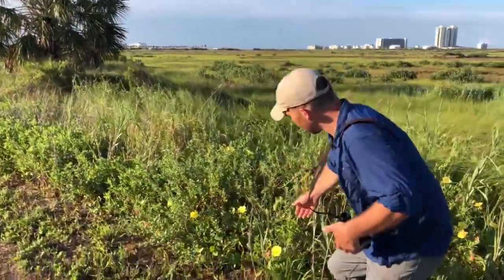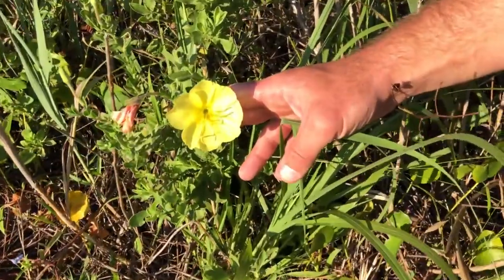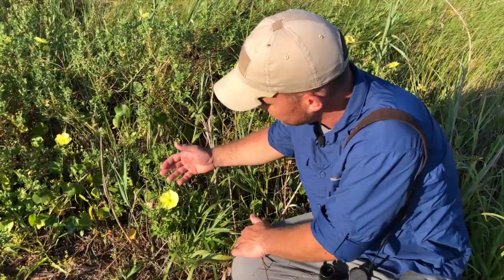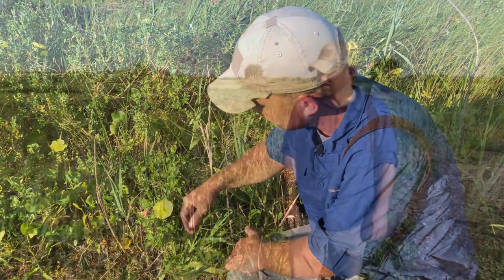This beach evening primrose is an absolutely stunning flower. The bright yellow petals and the wide open face of that flower provide a lot of room for different pollinators to be able to get in there, get some nectar, and collect a little pollen on them before they move on to the next flower.